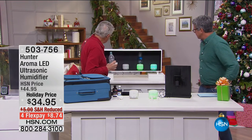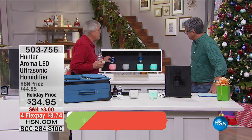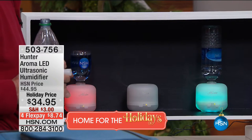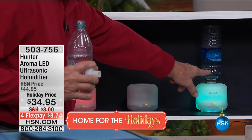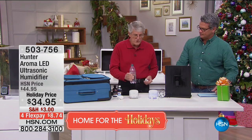Now, if you want to use a bottle, you'll notice back here we have two different sizes. We have the HSN bottles back here, a small one. A lot of hotels have this in the room, right when you check in, if you're traveling. You can use a larger bottle, which is a standard drinking bottle, or you can use up to a 22-ounce bottle.